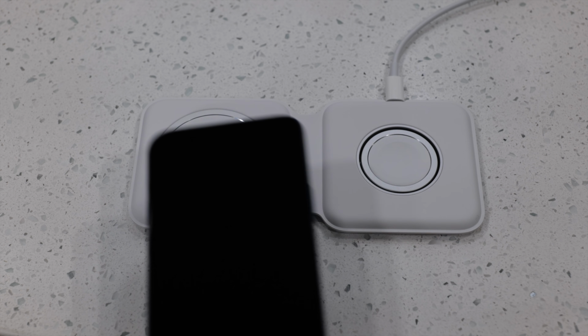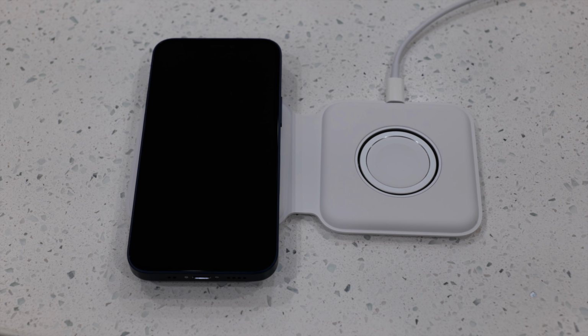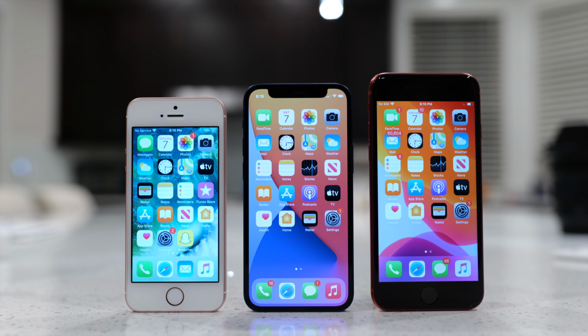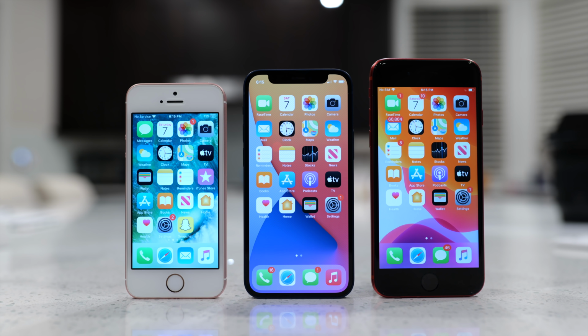So right off the bat, if battery life is a main concern of yours, you'll either want to look to one of the other iPhone 12 models or keep a charging cable or MagSafe charger nearby. However, I suspect that a lot of people looking at the iPhone 12 mini are coming from phones like the iPhone 8 or maybe the iPhone SE.